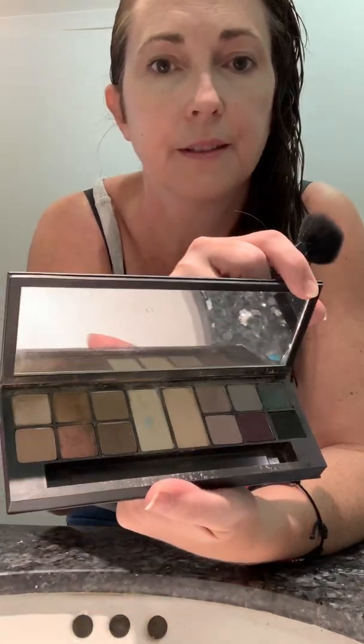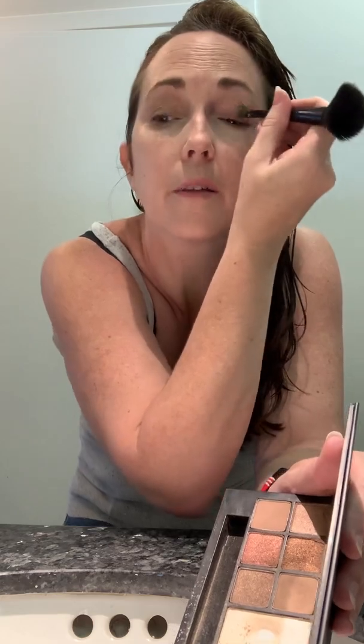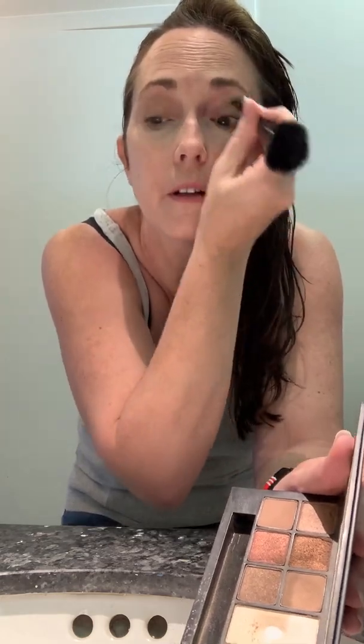And then I use a palette just from Smashbox. This one is the Love Edit Eyeshadow Palette. And you can see it's well loved. But it's just for eyeshadow. So I'm just going to put the lightest one on first. You'll see how quick I go because I have an 18-month-old.